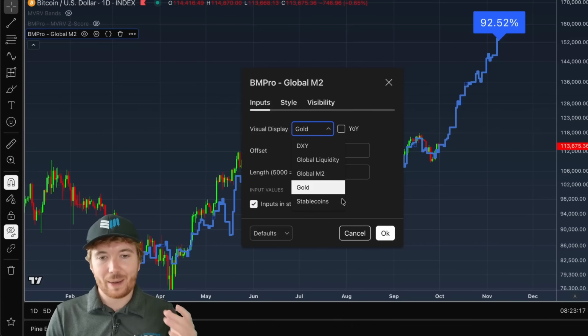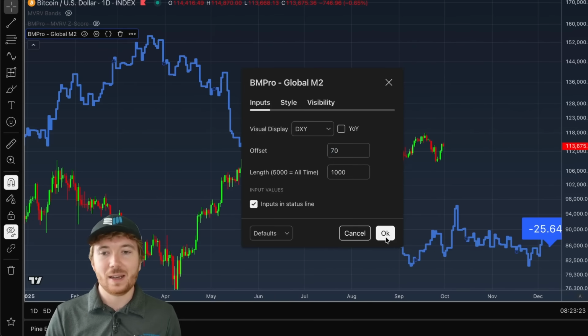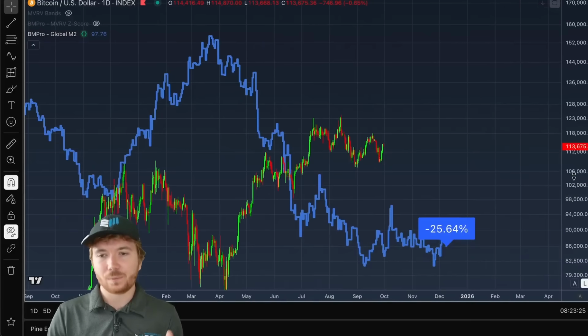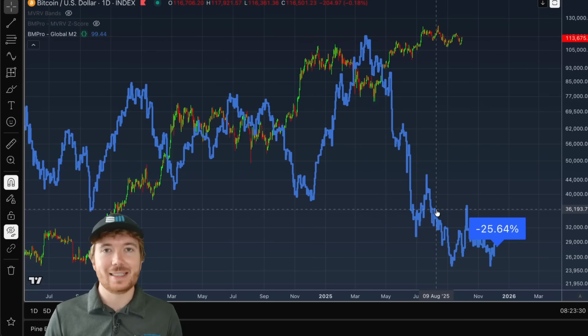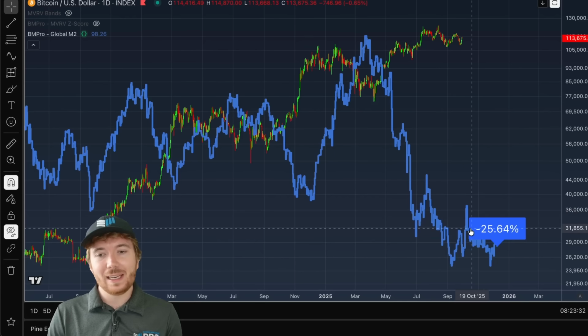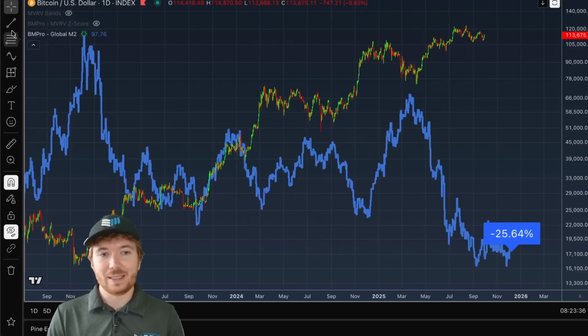So what we can do is go back to TradingView and change this to the US dollar strength index, and again, I'll change this offset to 70 days. Around this 10-week seems to be a pretty good indication. Now, what we can see is the correlation isn't that high. Well, in fact, it's negative. As I said, it's an inverse correlation. So really, if this was minus 100%, it would signify a perfect inverse correlation to the BTC price action.